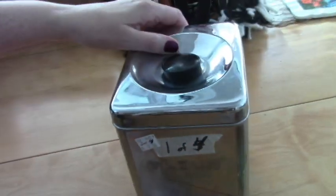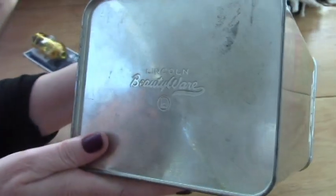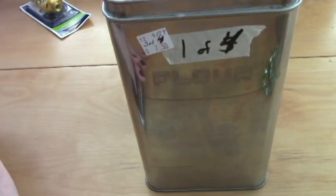And I got this set. It was $7.50 for this set of four canisters. They're by Lincoln Beautyware. They're in nice shape, not pitted, and these don't seem to be jacked up. Sometimes their handles get screwed up.